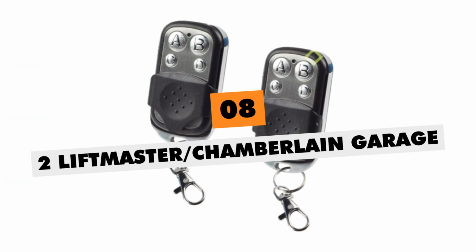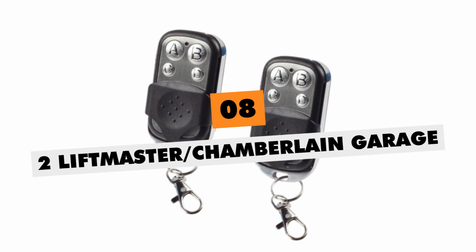2. LiftMaster Chamberlain Garage Door Opener, Remote, Keychains.